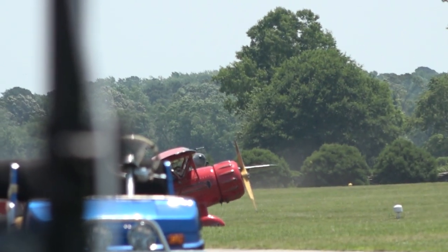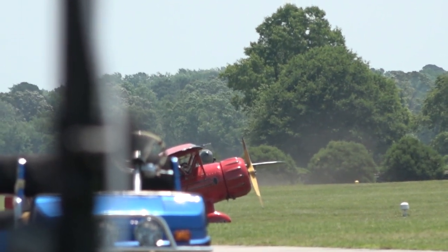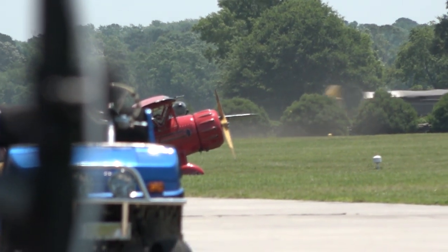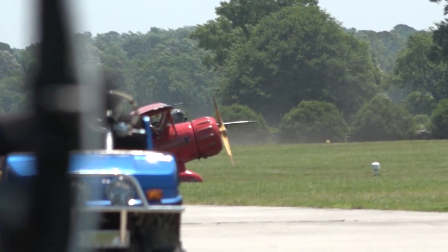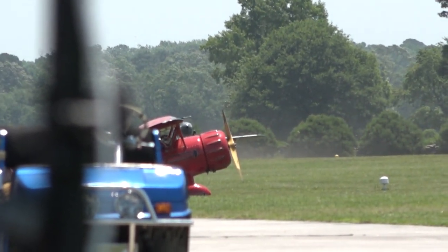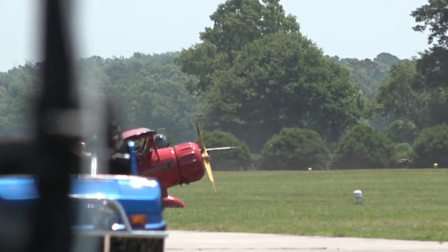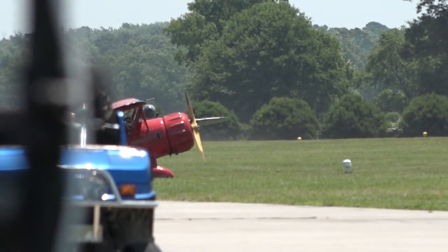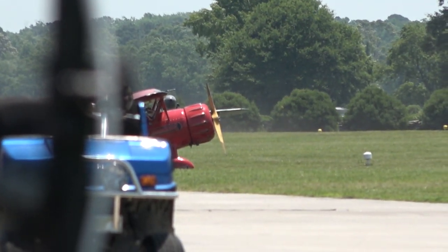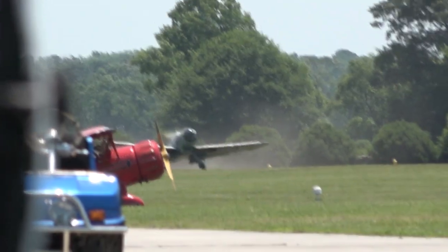Since you probably haven't heard it before, we'll let you savor the sound of the Daimler-Benz engine. And again, don't forget to look for where the exhaust manifold is placed, as we'll come back to that later. Note too the narrowness of the undercarriage on the Bf-109. And here we go.